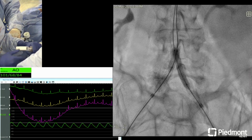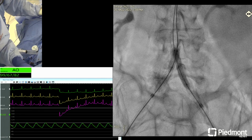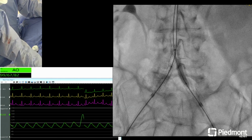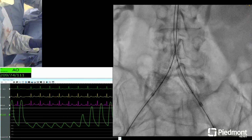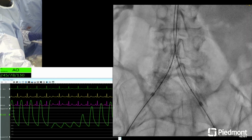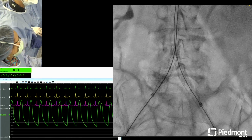You want to fluoro save that for us? Yep, so we don't need any more radiation. Okay. 3, 2, 1, down. We can further expand down here if you want to. Of course, if she has more discomfort when you deflate, then you're in trouble. That's a great point.